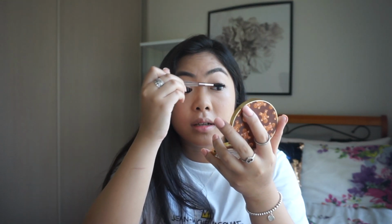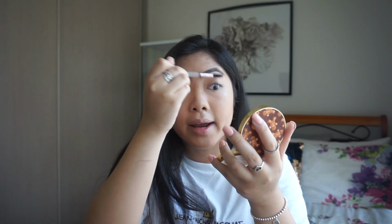If my mascara does get clumpy, I usually brush it out with my spoolie, just to get rid of any unwanted clumpiness. And then I move on to the other eye right after I brush it. Got some on my eyelid. You know what? That's okay, no one will tell, right? No one's gonna get up close and personal with me today.